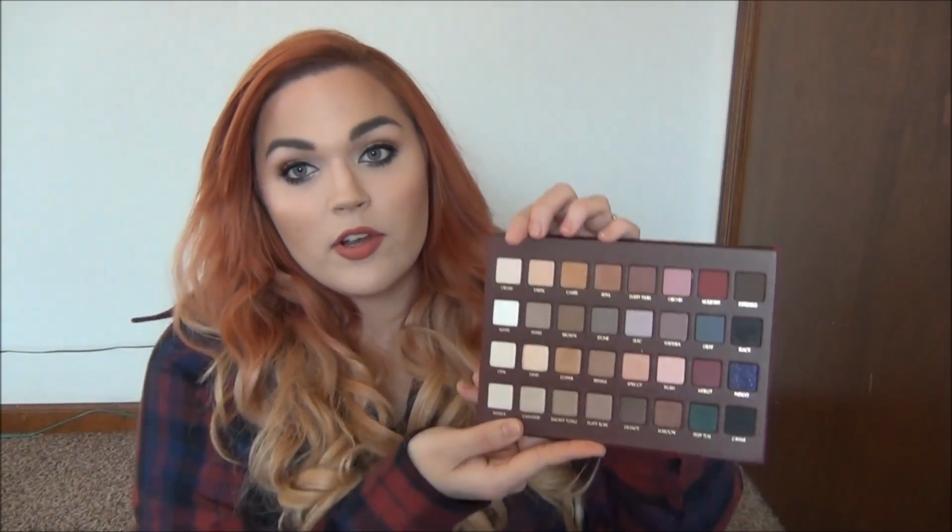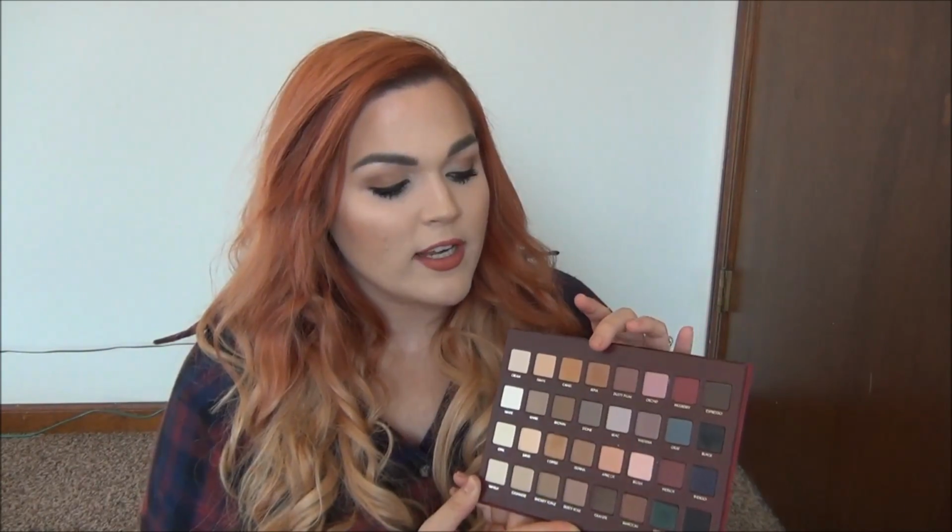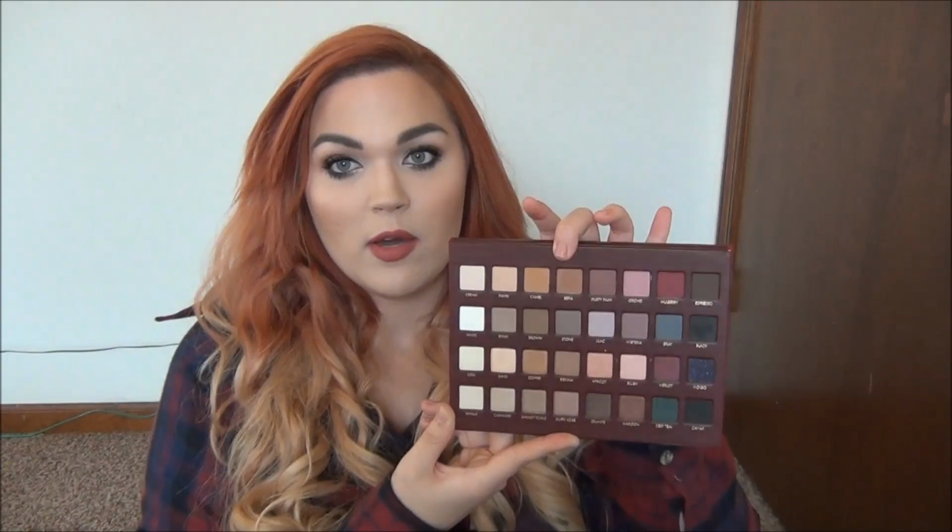We have the color Cream, which is a really, really neutral highlight color, especially for people with lighter skin. Then we have Fawn, which is more of a peach matte shade. We have Camel, which is a light orangey brown and a perfect blending color for the crease. That is what I used all over my crease today. In the more defined crease area, I used the color Sepia, which is slightly darker than Camel, but still a very orangey matte brown. So let's swatch these first 4 colors.